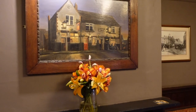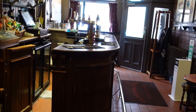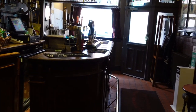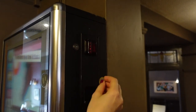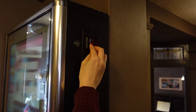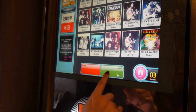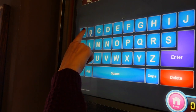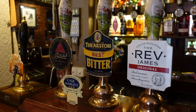That's how lucky. Can you reach? £4. Don't Stop Me Now. Show him a bit of Coventry tunes as well. Yeah, have a bit of Abba. There we go. The donkey box, there we go. You can sort of lean to create more space. That's very clever. Yeah, it's a little leaning pose. Like this.